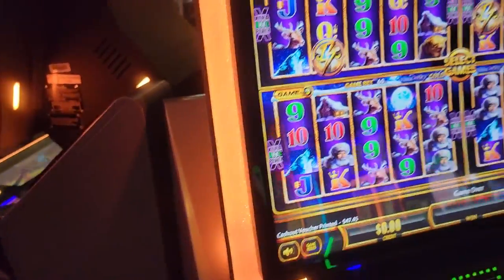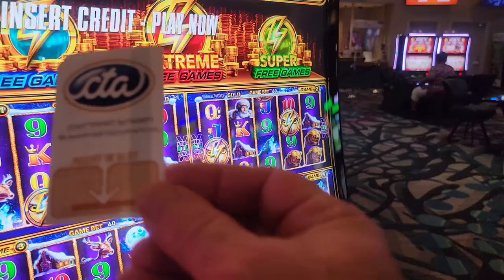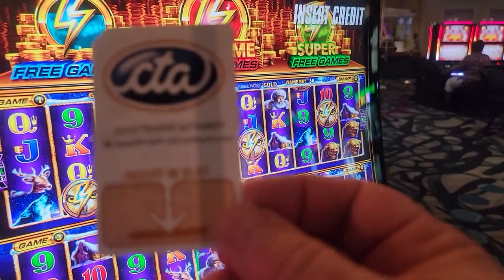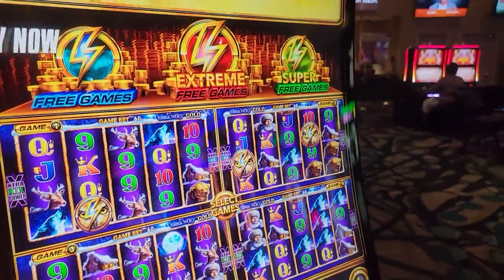All right, real quickly here, I'm gonna show you, this is the day pass. So every time you get on that bus, you just pop it in. It's good till 3 a.m. tomorrow. And $6 for all day adventures.